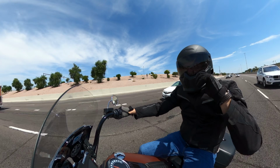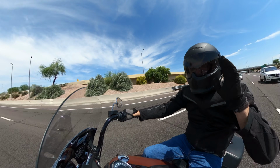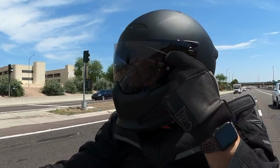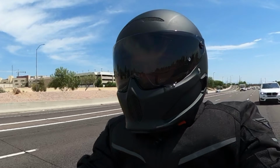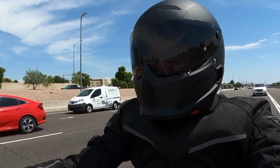Yeah, it does whistle if you open that all the way. The one thing I will say I can see, and it's a little bit distracting out of the corners of my eyes, is right here, the pin lock attachment. That is slightly annoying to see out of the corners of your eyes.